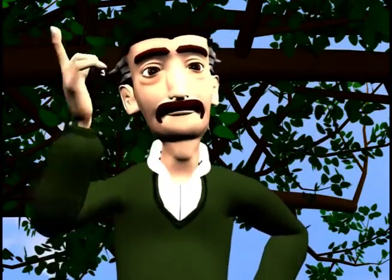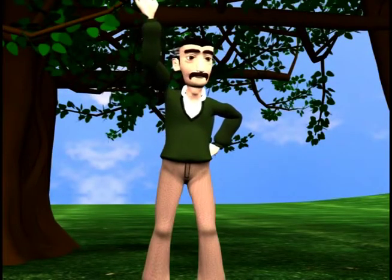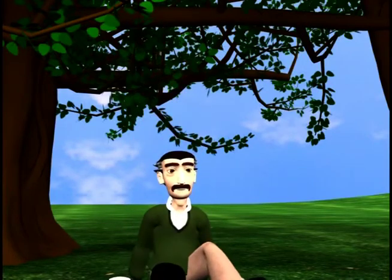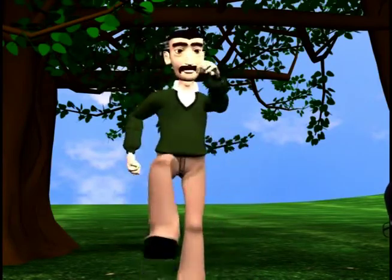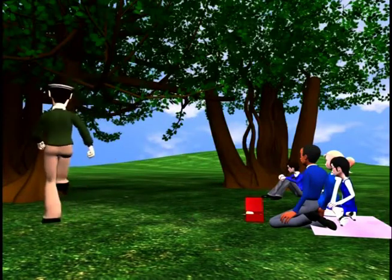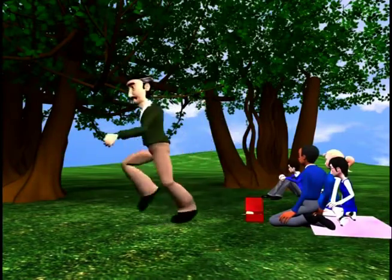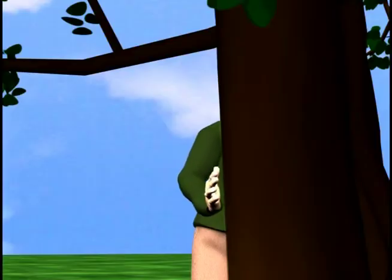Pay attention, children. Look. Raise your hand. Listen. Stand up. Sit down. Show me your hands. Run. Walk. Walk slowly. Slowly. Walk fast. Stop. Go to that tree.